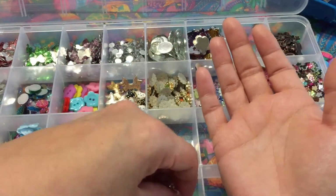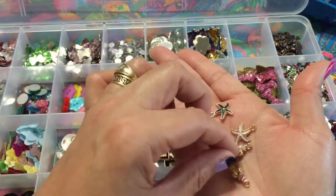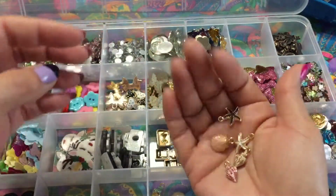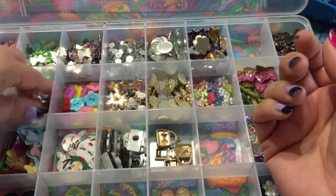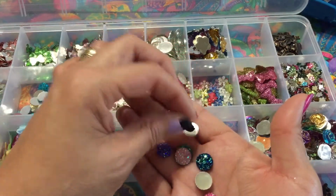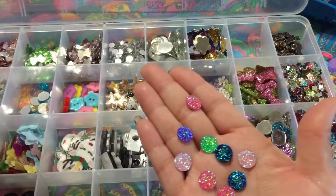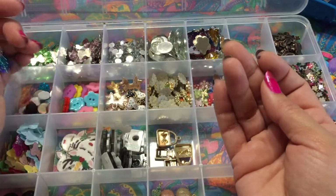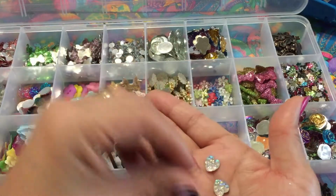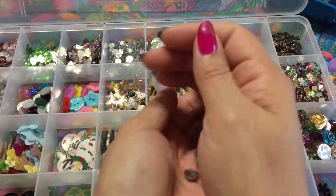I also hauled a bunch of these little sea charms. There's little shells and there's starfish. And then I also got these from Ali, just a bunch of these little gems. These were really cute on some of the mermaid crafts that I had made. So I thought those were really pretty. I'm low on those. I need to order some more of those too. And then I also ordered a bunch of these little hearts. These ended up coming out a lot smaller than I had anticipated.